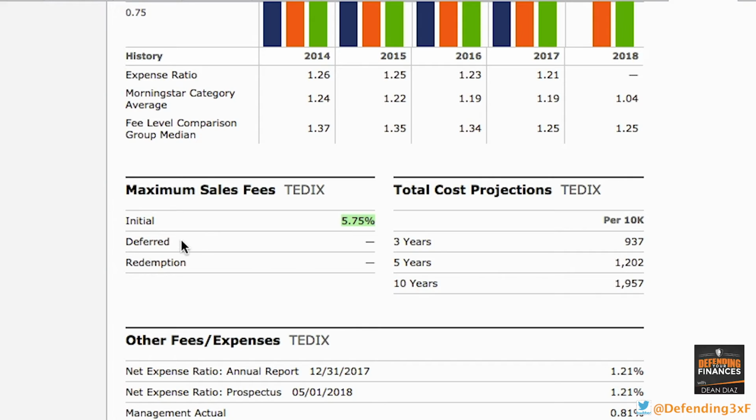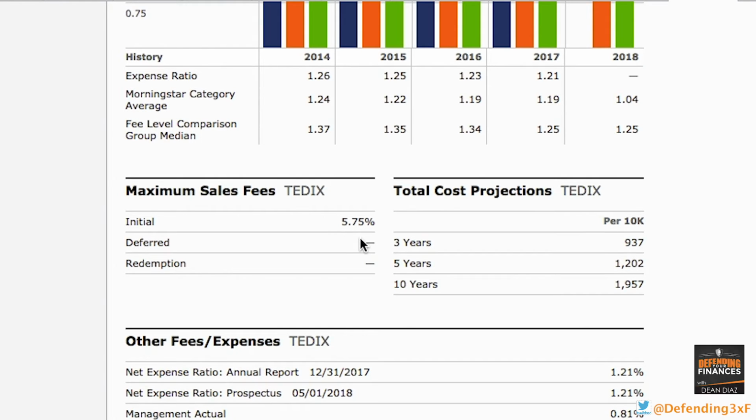Sometimes there is a deferred sales charge. There are different types of mutual funds, mainly Class C shares, that do not have an upfront charge, but they do have an ongoing 1% deferred, what's also known as a back-end sales charge. So if you pull your money out, in most cases inside of 12 months, if you put the money in and within 12 months of that deposit you take the money out, they're going to charge you 1% on whatever it is that you take out.